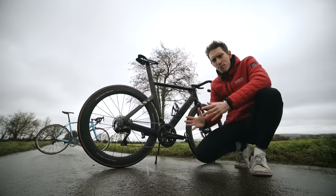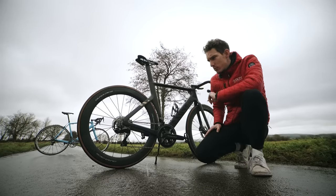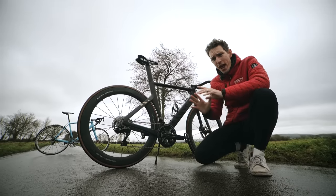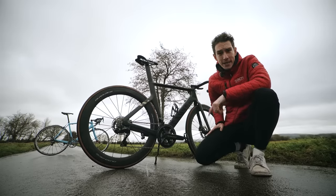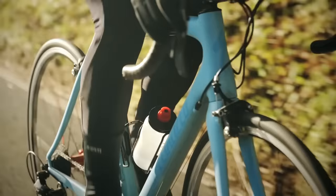My legs have hemorrhaged 50 watts from somewhere, but through some fancy engineering, I have found gains to compensate. Not just marginal gains, massive gains.